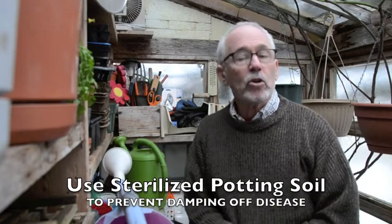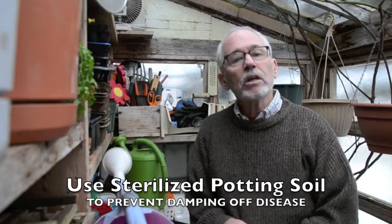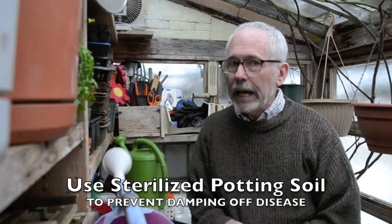Can you use soil from your garden to start seeds? Well, yes, you can, but you run a real danger of getting what is called damping off, a fungal disease that will stunt your plants and kill them. That's because of fungus spores that are in the soil. So I don't want to take that chance. It's too much work to take that chance on the seeds that I plant.